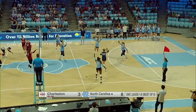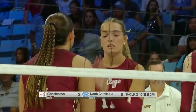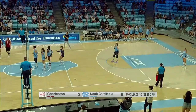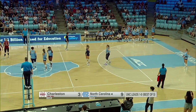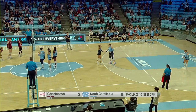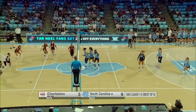Carolina continues that tough serving, and that one is a little bit long. Point to the Heels. There's only been 2 aces for the Tar Heels, but continually you find the Cougars just being off with the passes by a little bit. They're not completely out of system, but their timing is off just a little bit, it seems like. And that's the credit to the service pressure that you're talking about. When your middles only have about 4 attempts combined when we're a set and a half in, that speaks to that you're not able to pass the ball very well.